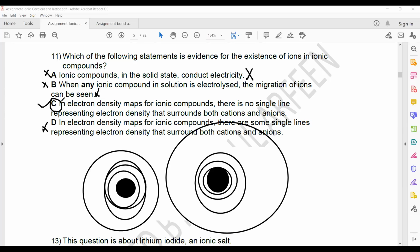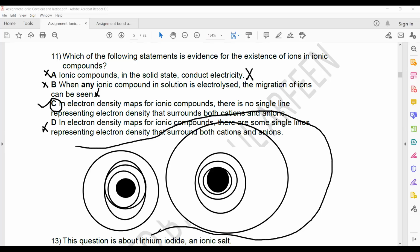The region or the probability of finding electron, where we can find electron easily, we call that region as electron density. So for positive ion and negative ion, their electron density maps do not coincide or combine with each other. So we can say that there is no single line which is around both positive and negative ion. Positive ion has its own electron density. Negative ion has its own electron density. There is no line which is just combining both of them together.